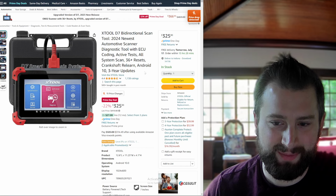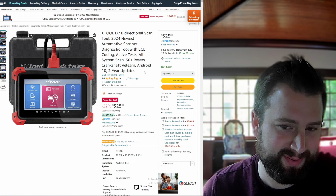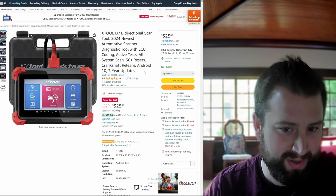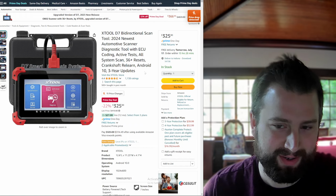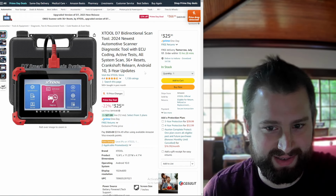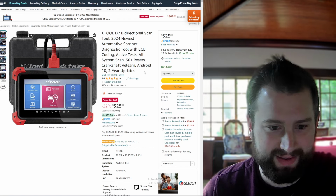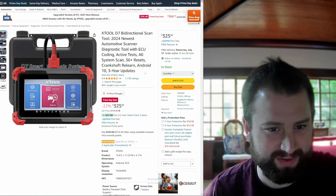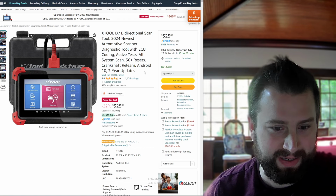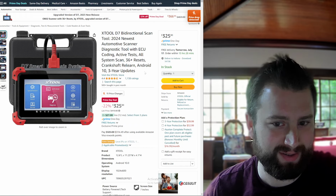All right, we got kind of a more mid-range one. This is going to be the D7 bidirectional scan tool, meaning that it can not only read the codes, but also reprogram things as well. This is going to have ECU coding, active test, all system scans, 36 plus resets, crankshaft relearn, a lot of different stuff on here. You want to make sure you pick out the right one for your vehicle. So make sure you're doing the research on these. Make sure you're picking the right one for whatever type of vehicle you have and whatever type of mechanical stuff you're trying to do.